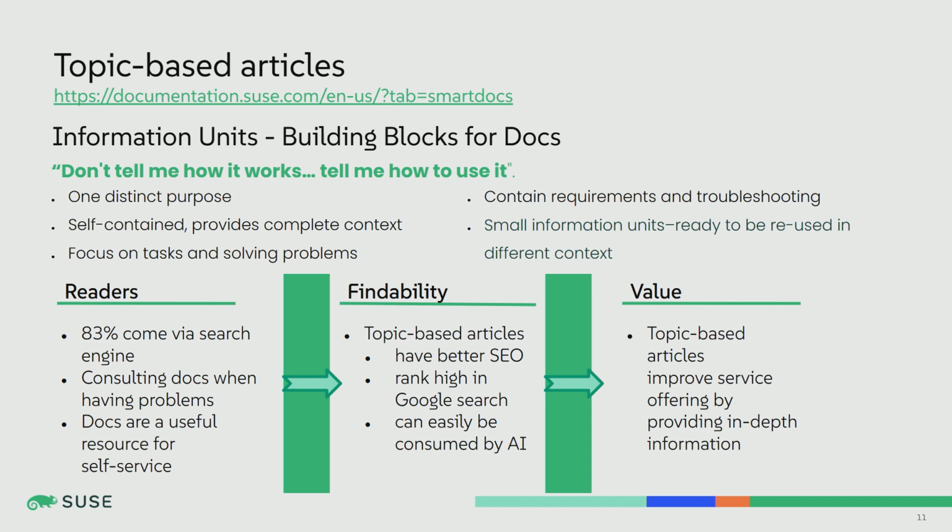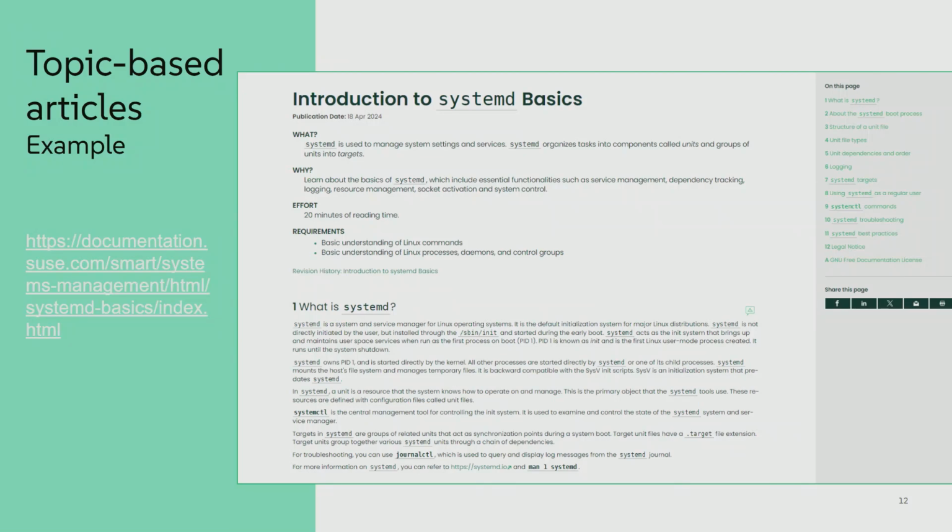And of course, this also helps with better search engine optimization. We already see that our topic-based articles rank way higher in search engines. So next time you're searching for an answer, you hopefully find it way more easily and quickly than in former times with our user guides.